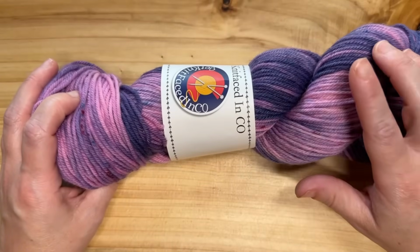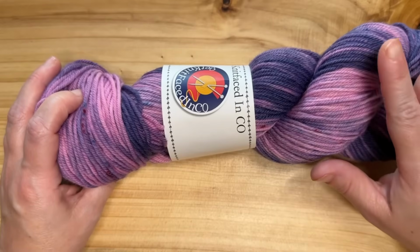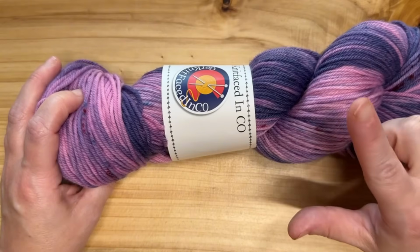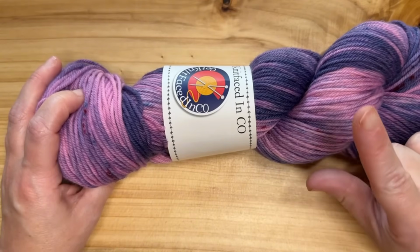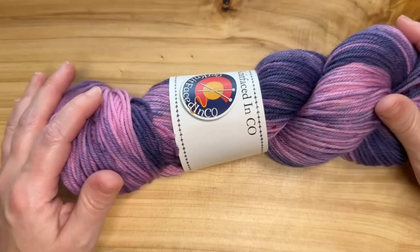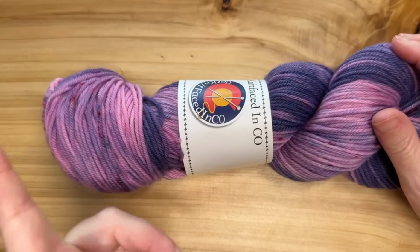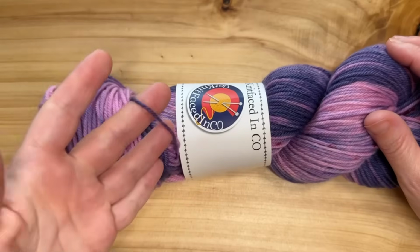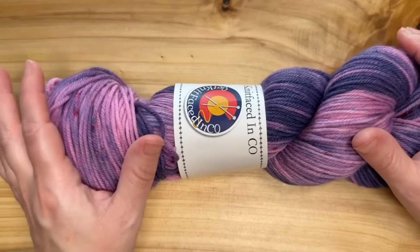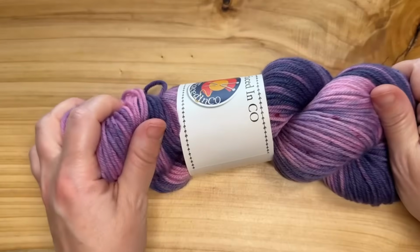As I already mentioned, I am still pretty new to the fancy yarn game. I do think the only other hand-dyed and only other merino wool yarn that I have ever worked with before was in the favorite yarn video, where I tried out your favorite yarns, and I tried out the Malabrigo one, and this does feel very similar to that. I believe that one was worsted weight and this one is DK weight, so it's a little bit thinner, but it does have just that nice, soft, squishy texture to it.